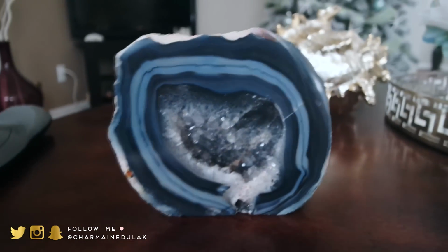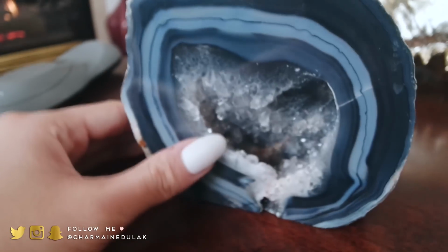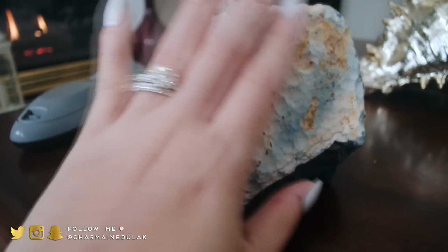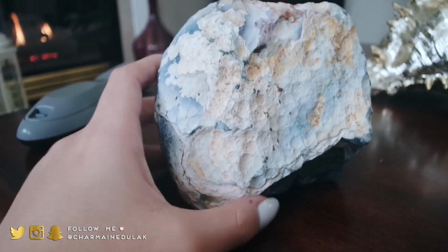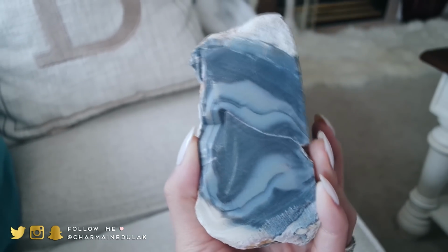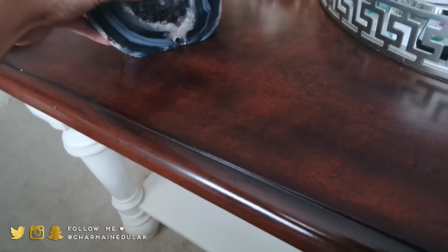No, it's ugly. I love this one. This is my favorite. This is the only thing I really liked in that shop that was affordable. But I also like it because of the back. Everything in that shop has a raw back like this, but it was all dark. This is the only one that I liked that was lighter colored. Look how pretty that is. Are you keeping that one on your desk?